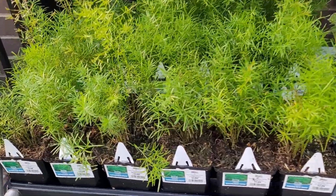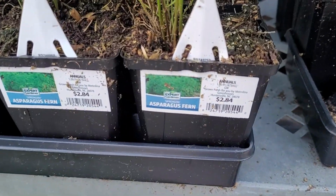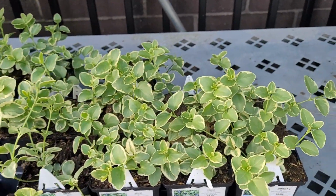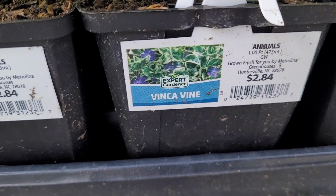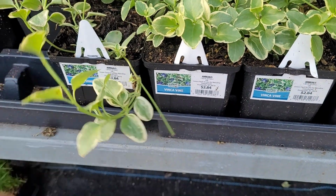These are some smaller asparagus ferns. If you're not in the budget to get a larger one, you can always get a smaller one, or put multiple ones in a container. I may try to get some of these right here. This is vinca, the one that's a vine, maybe like a nice pillar in one of my container gardens for the spring or summer. I think they're really, really gorgeous.